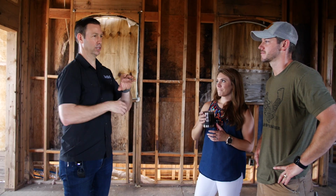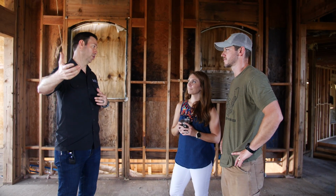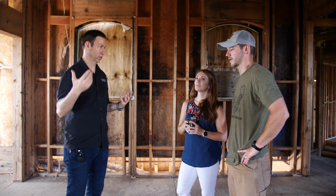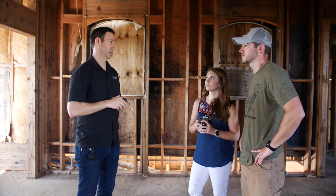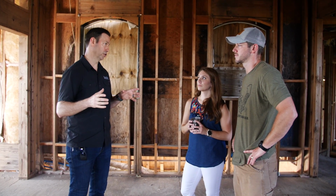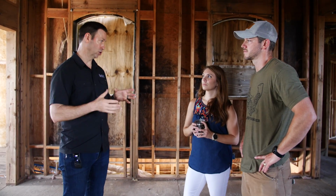Yeah. And you're going to get to a stage where you've pulled out all the demo that you can do. You don't want to demo the stucco, for instance, until you know the plan for the windows and what's going to happen. So my recommendation, always hire a good architect, find someone who can really give you some design direction, and then a builder like me or a local guy can then execute for you.